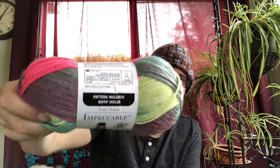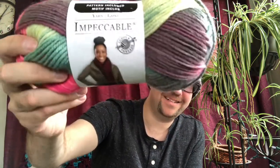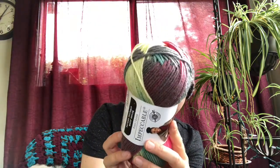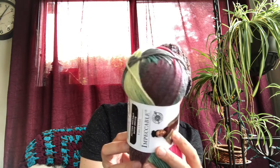So, there's that. And I got one more skein of the new colorways of Impeccable. This colorway is Pixie Bloom Variegated. They spelled it Varg, that's why I said it that way. Okay. So this is really pretty too. It's got all kinds of greens and gray. I don't know, gray? That looks more green. I think it's just greens and pinks. I was thinking that looked gray. So I got that one. I had to get that one.